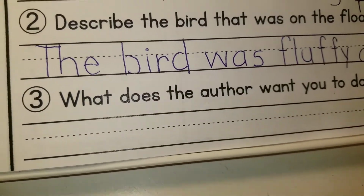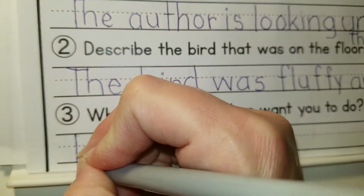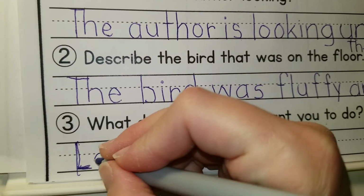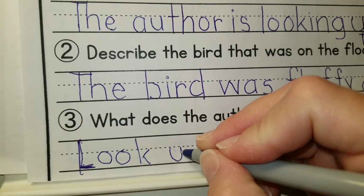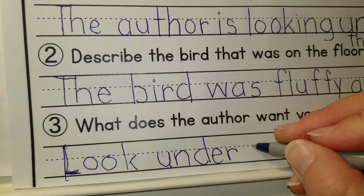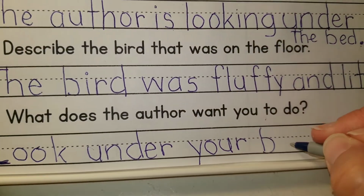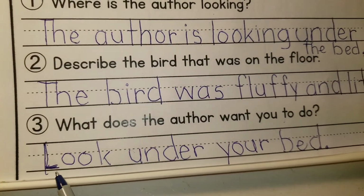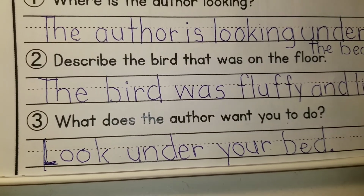And that's a long sentence. So we're going to make it shorter. We can say look. We begin our sentence with uppercase. This is uppercase L. Look under your bed. So this is actually what the author wants you to do. Look under your bed. So we make sure we begin our sentence with uppercase. We leave a space between the words and we put a period at the end. I'm sorry that it didn't come out very nice.